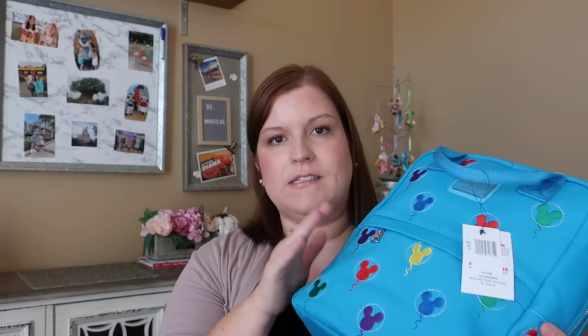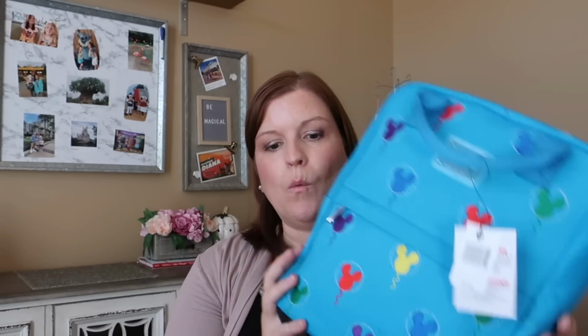So I'm very glad that I got it. I don't know if it'll end up on Shop Disney, but I'm glad I got it while I could find it. And I'll definitely be getting more of this style bag. It just works really, really well.